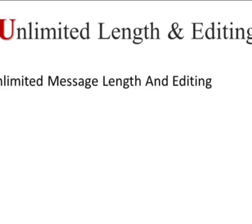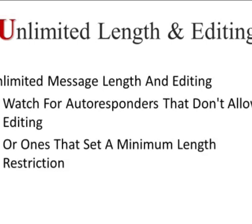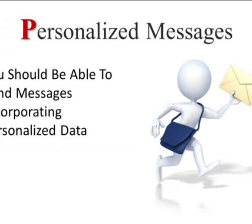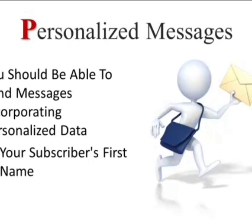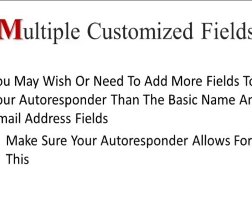Unlimited message length and editing. Watch for autoresponders that don't allow editing, or ones that set a minimum length restriction. Personalized messages. You should be able to send messages incorporating personalized data, multiple customizable fields. You may wish or need to add more fields to your autoresponder than the basic name and email address fields. Make sure your autoresponder allows for this.